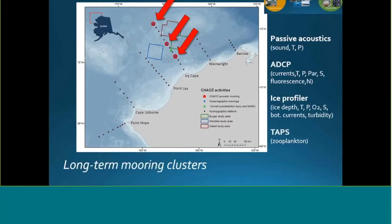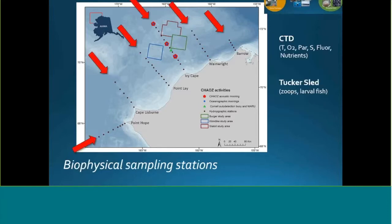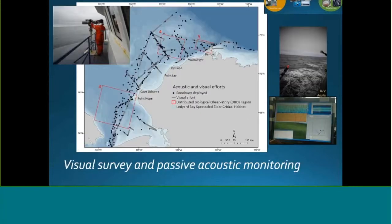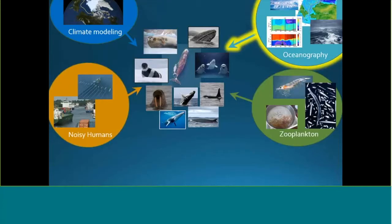We had 3 long-term mooring clusters deployed, which collected everything from nutrients and oceanography all the way up through zooplankton and marine mammals off Icy Cape. We also had 6 biophysical sampling station lines with CTDs and net tows, a real-time auto detection buoy, and we also did underway visual surveys and passive acoustic monitoring using big eyes and sonobuoys.